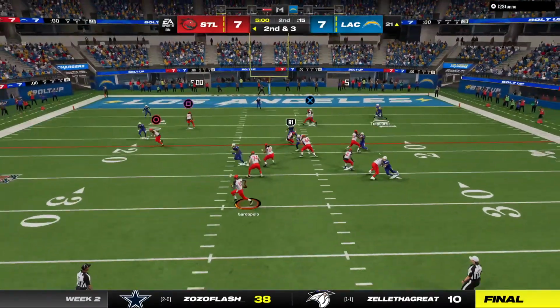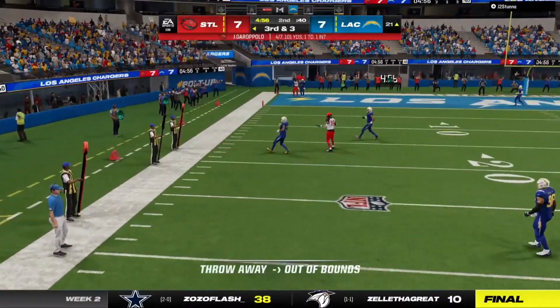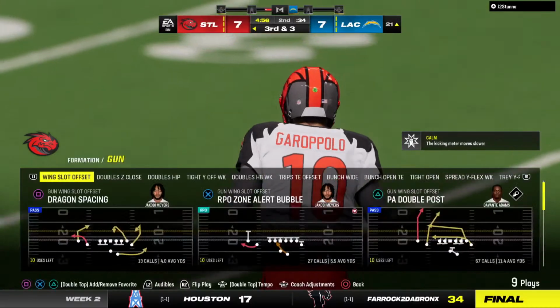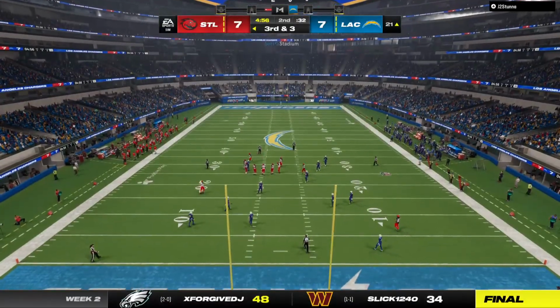On play action, it's Garoppolo. Steps away. And he wisely will throw that one away. And that's the knowledge you gain from being in this league for a long time. He's learned the hard way when to give up and fight another down. And that's a smart move to throw it away.